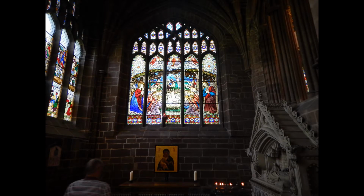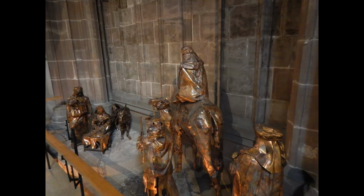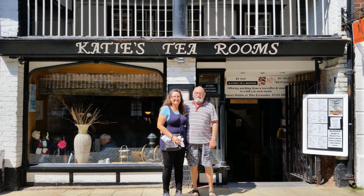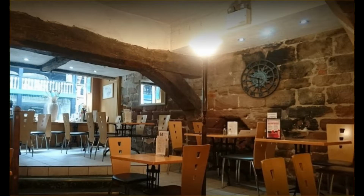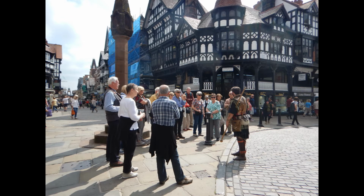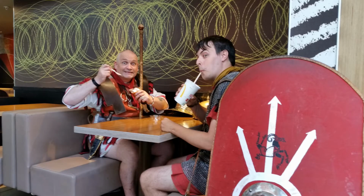plenty of beautiful stained glass windows, and a copper nativity scene. One of our favourite places to have lunch was Katie's Tea Rooms, a quaint old-fashioned cafe close to the centre of Chester. Romans talk history out on the street, but watch out for them at McDonald's, because that's where they like to eat.